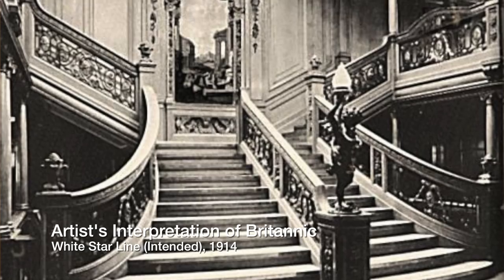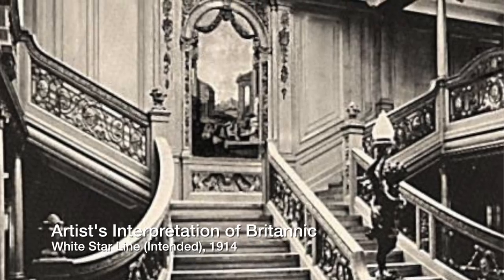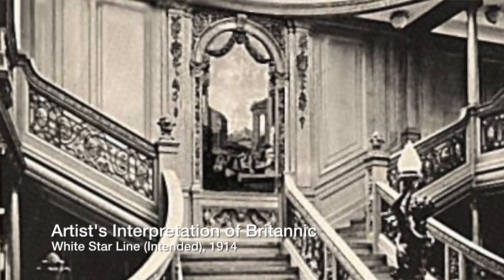No painting? What do you mean? That was an image that went around on the internet a while back, where they had photoshopped in a painting of a landscape that went off to a small building. I saw that. Everyone was asking, is this what Britannic was supposed to look like? But there is no confirmation of that, and I don't think anything references that at all. Where did that even come from? I don't know, someone just photoshopped a picture and said, this looks nice.